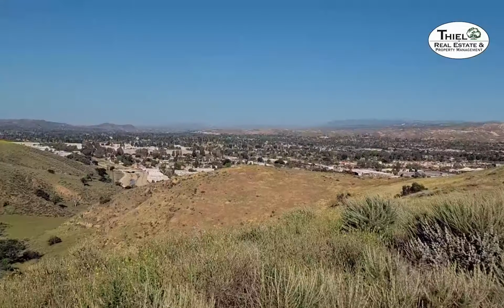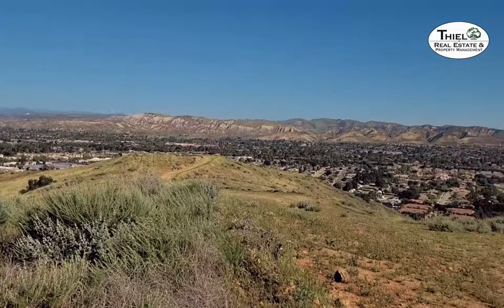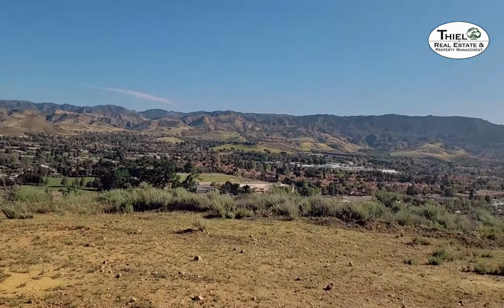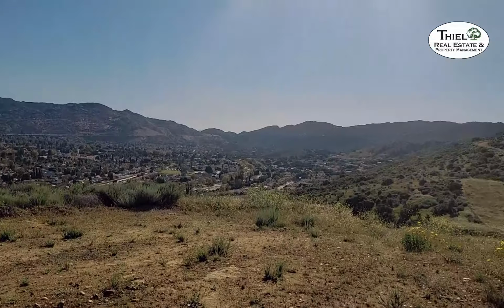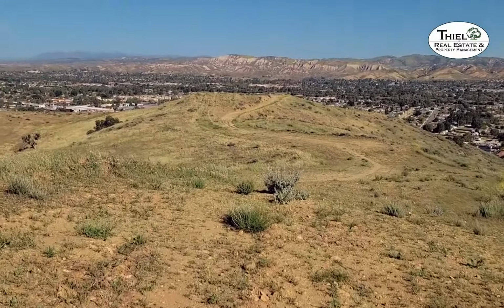This is not the end of the trail, but a little summit along the way. Right over there is our final destination. But as you can see, as I do this 360 of Simi Valley and the hills that are here, this is well worth the time to walk up this hill. And we continue on to our destination.